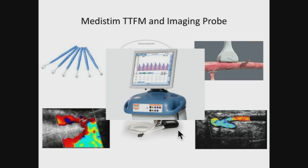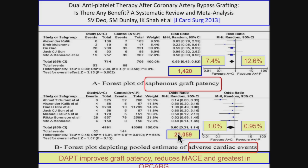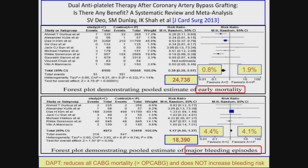Another thing we like to do, and I think it's very important that we have the engagement of our cardiology colleagues to accomplish this, is to insist that every patient who has coronary bypass surgery also gets optimal medical therapy. It's not one or the other. They should always go together. It matters that the patient who's had CABG also gets best medical therapy. It makes a difference in survival. It makes a difference in graft patency, and it makes a difference in survival. And dual antiplatelet therapy is part of that. So dual antiplatelet therapy improves vein graft patency and reduces adverse events in coronary bypass patients without a significant increase in bleeding episodes.